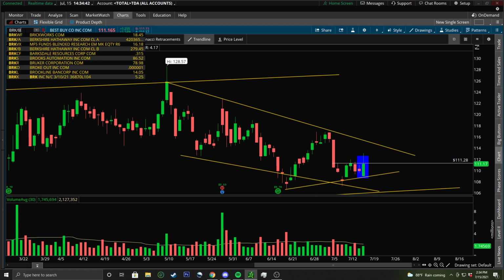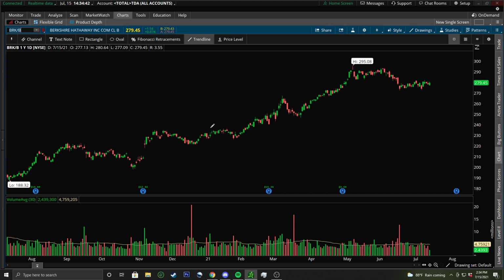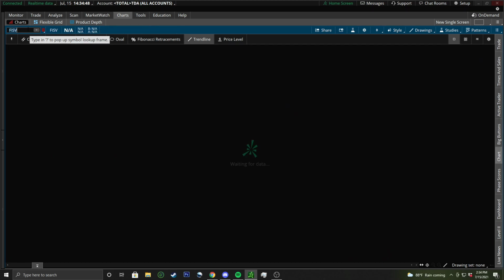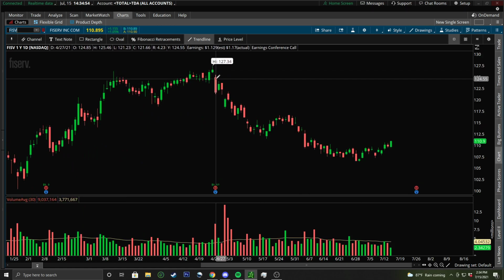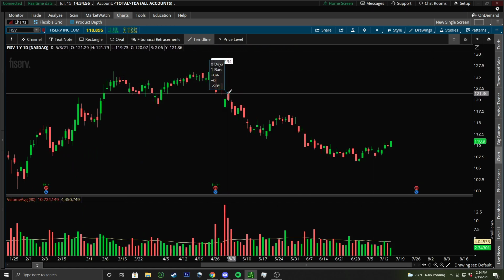Next one is Burke B. I don't like the positioning of that. We're just going to leave that how it is. Fiserv. Actually, this one might be decent. I say that because of this. The trend change.